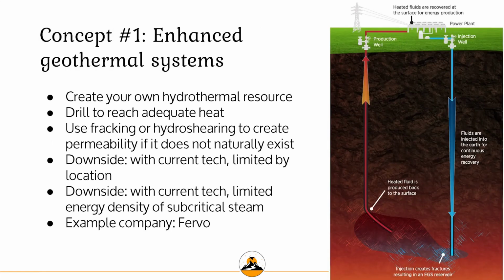Concept number 1 is called enhanced geothermal systems. This is very similar to conventional geothermal, if you're familiar with that at all. You drill an injection well, go deep until you get heat, and inject water into that well. You drill another well, a production well, and that's the one that steam is going to come out of. Then the question is how do you get the water from the injection well to the production well? You need a porous environment down here. If natural permeability doesn't exist, you create it through fracking. The water comes in, it's hot down here, it's seeping through the fractures, the high surface area, acquiring a lot of heat through that process, and then it comes out as steam, and you use it to power a turbine.